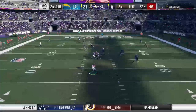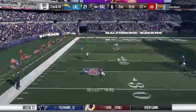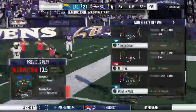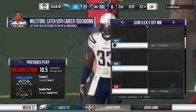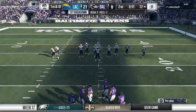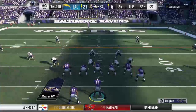They'll look to throw here. Dancing to his left. Oh, he almost had it for the pick. A great chance there for the interception in the end zone. Instead, third down. The Ravens on third down. Not good, 0 for 4 thus far. This is 3rd and 10.